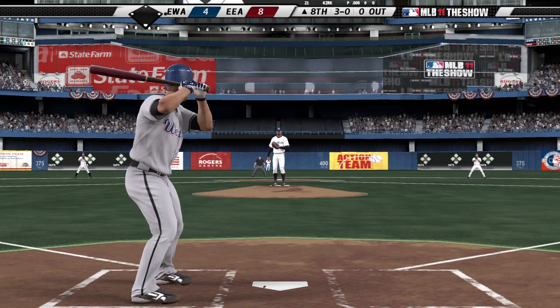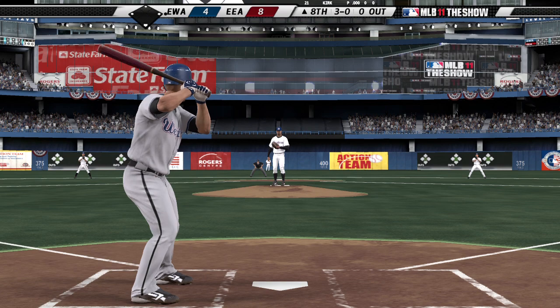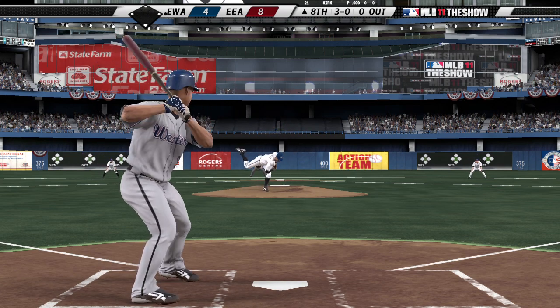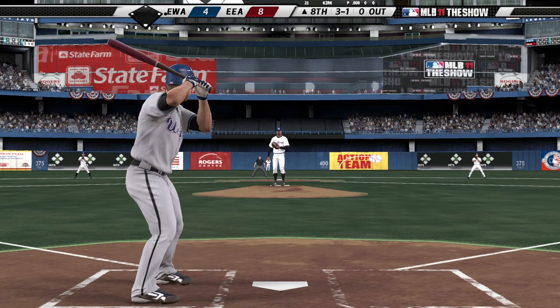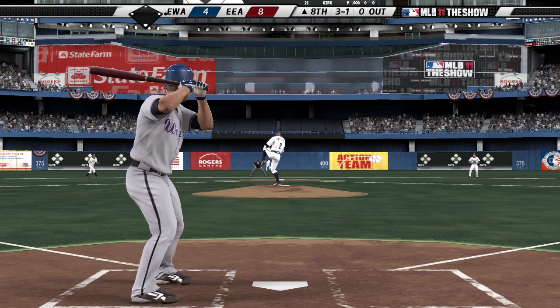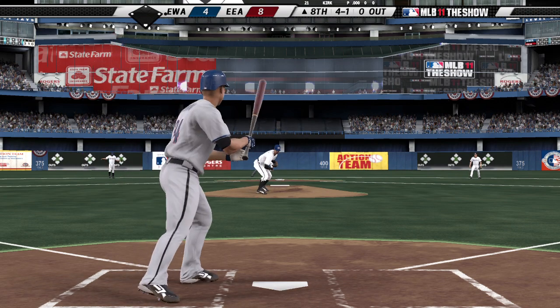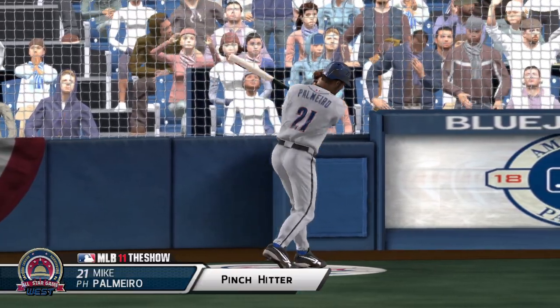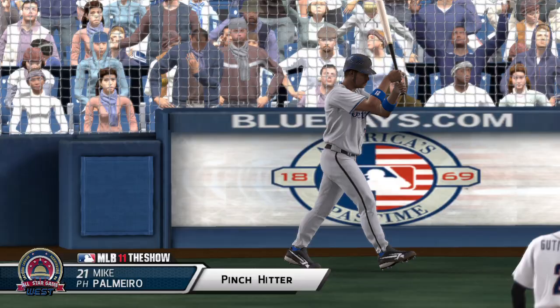Missed with it again, and it's 3-0 now. You can afford to be careful here with a 4-run lead, but you really don't want to be walking people at this stage. Taking all the way, it's 3-1 now. Whoa, I wasn't expecting that 3-0 pitch to be in the zone, and I especially wasn't expecting it to be there. And he misses, ball 4. So he comes out of the bullpen and immediately walks the first man he faces.